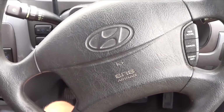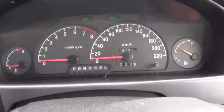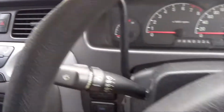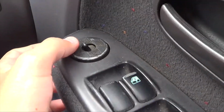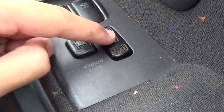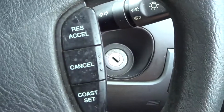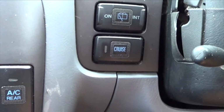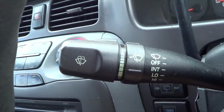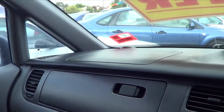4-spoke leather-wrapped steering wheel. Hazards. Electric windows. The driver's side is automatic. Electric mirrors. Central locking. Very nice. Buttons here on the steering wheel that control the cruise control. There's your cruise control button there. Windscreen wiper controls. Indicator and light controls. It's got a driver's side and passenger airbag.